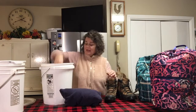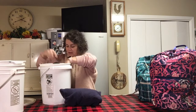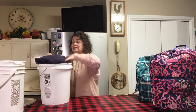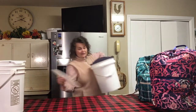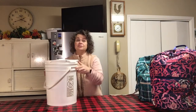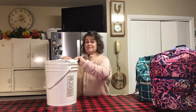So the reason why I decided to start using a 5-gallon bucket is you can collect water with a 5-gallon bucket. You can heat water in it, which is amazing. Obviously one of the first things we want to be able to do is find someplace safe to be. If we're in our car, that's fine, but we're still going to need water. Or if we need something to sit on.